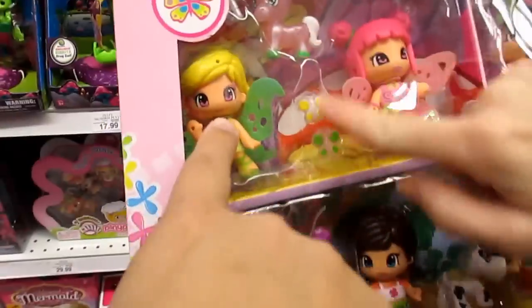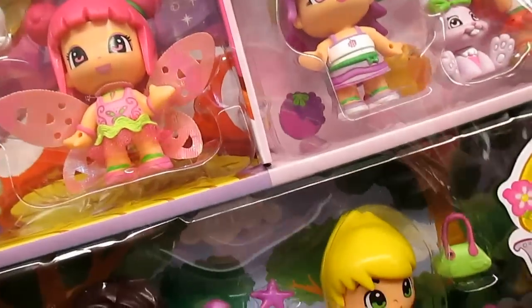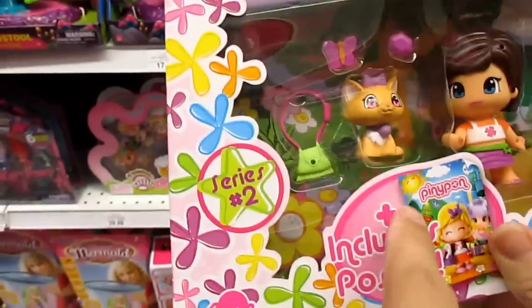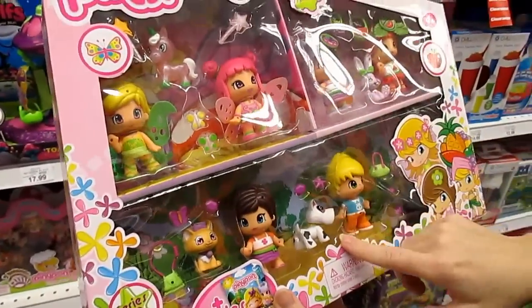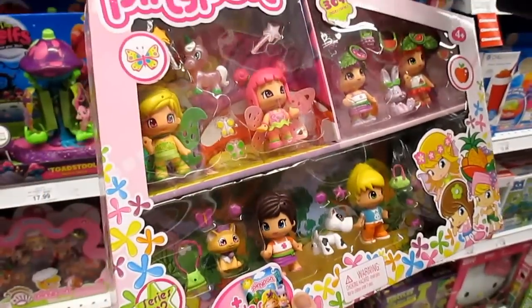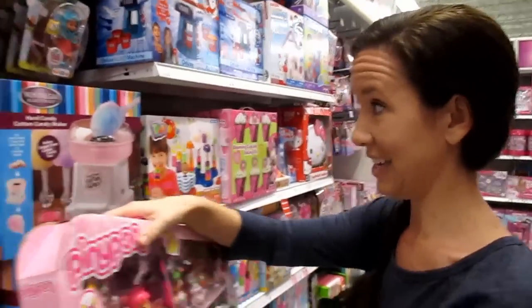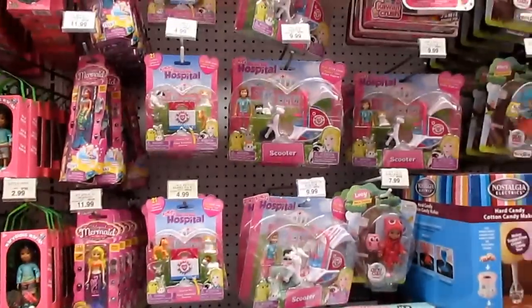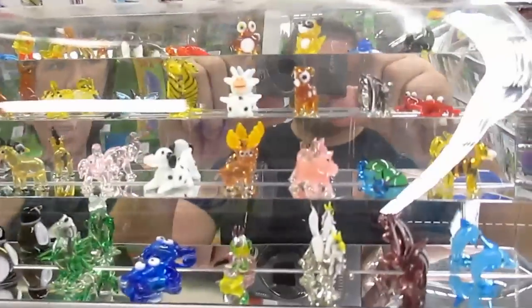Butterfly and a unicorn and a fairy. Another boy with the skull. Oh, and they've got so many little fruits. Cool. I wonder if that's a bigger pack than the one we did last time. Oh, this is cool. I like that dog. And I like the unicorn. Oh, these are adorable. This is $20. Okay, so we need to decide what we're getting in this section. Well, these are on clearance, but they're really cool.